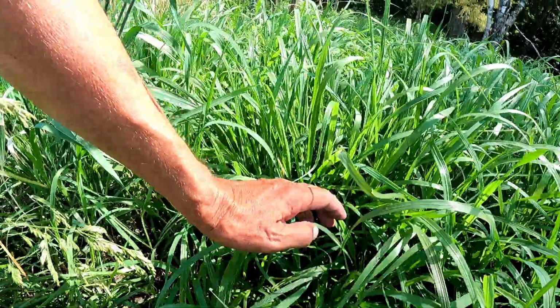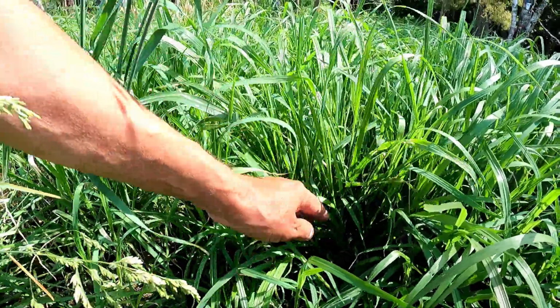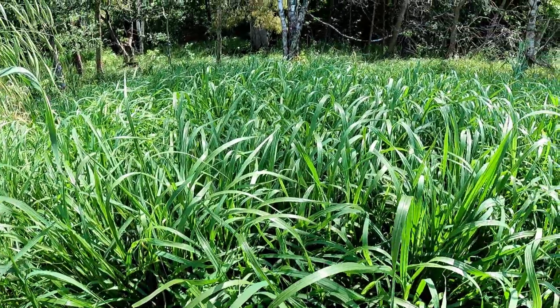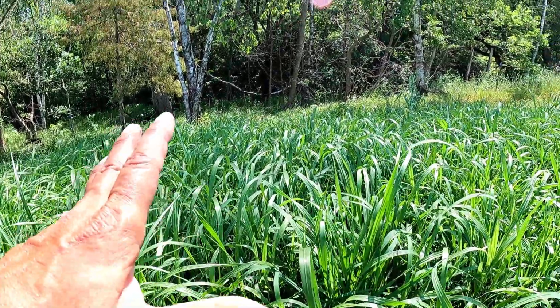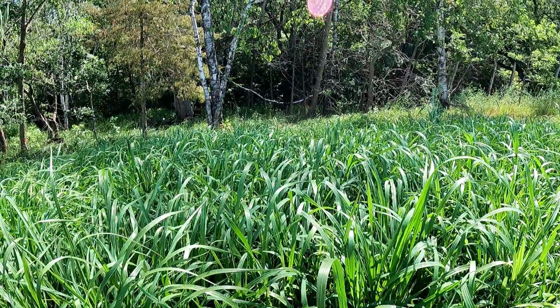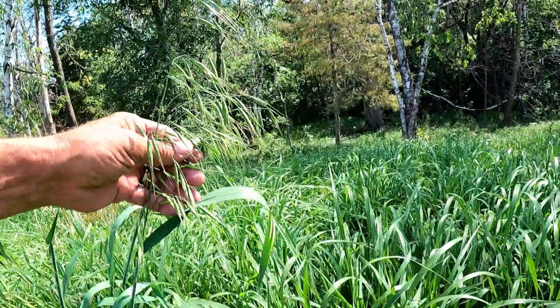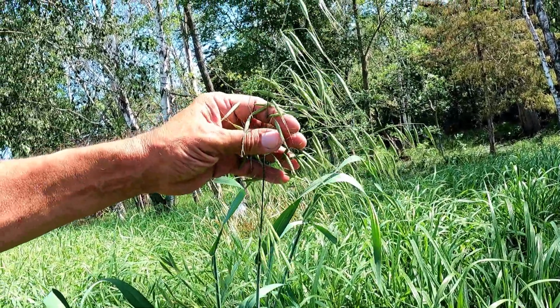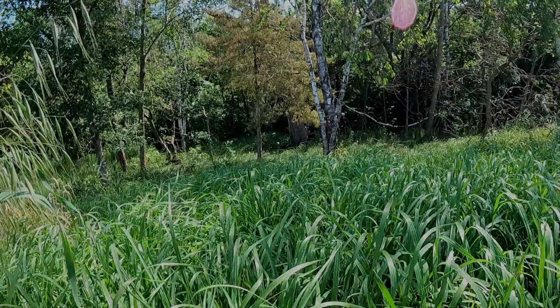Let's see what this stuff looks like. Yeah, it kind of looks like foxtail. If this is all foxtail, that's just going to be a disaster. And again, this looks like smooth brome. I don't know.